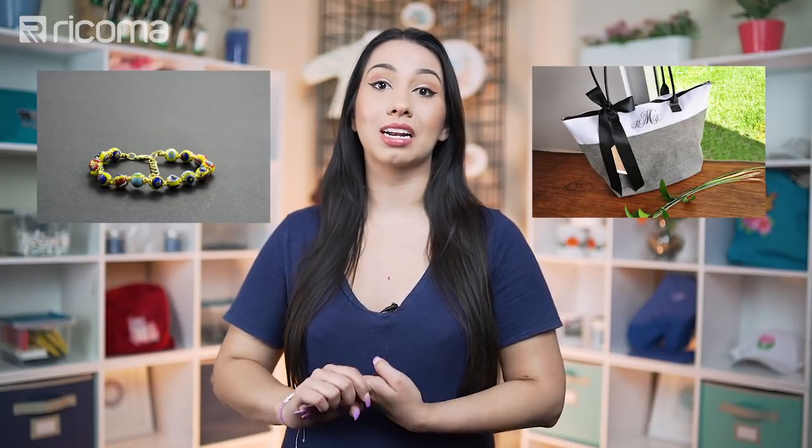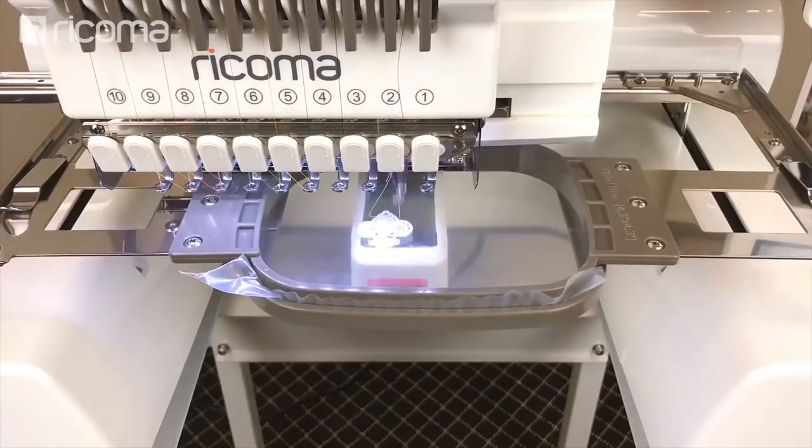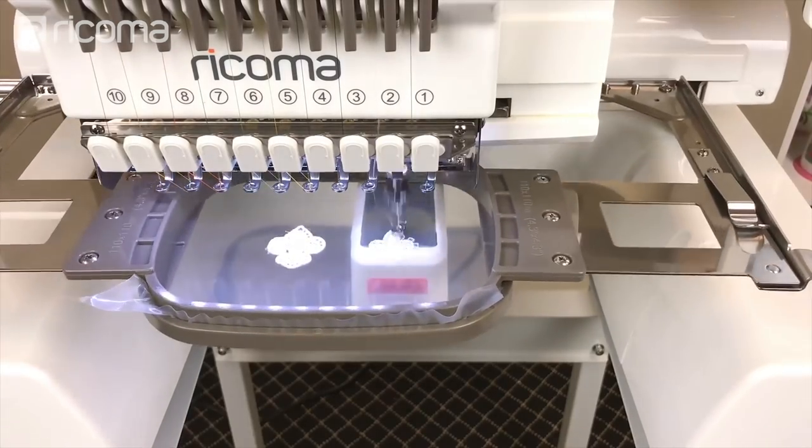Some of the best-selling items on Etsy are things like personalized accessories, bags, goodies, even handmade jewelry. That's a huge one on Etsy. And luckily for people who are apparel decorators, if you have an embroidery machine, you can even make some embroidered earrings.